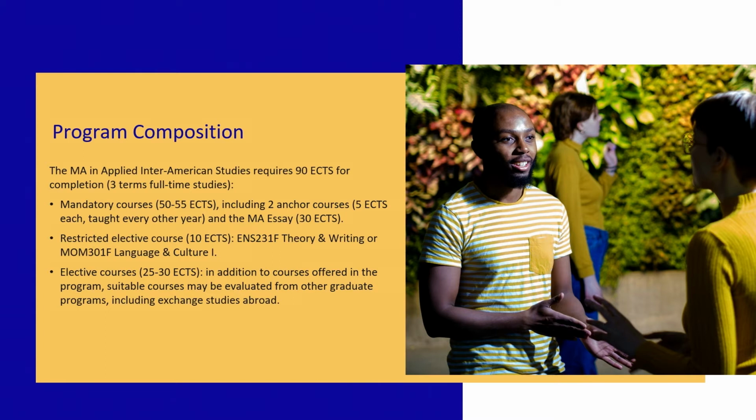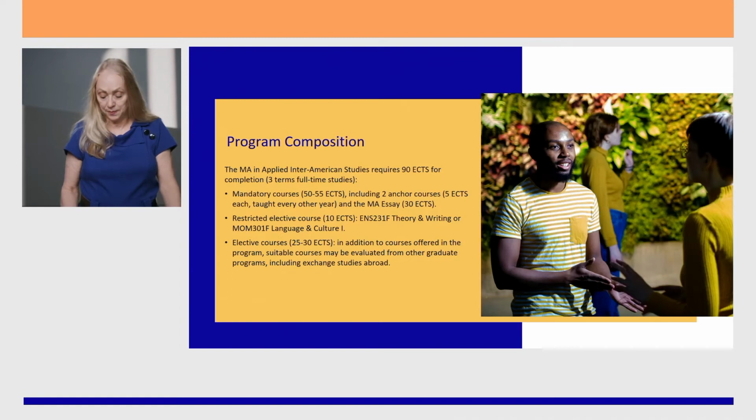There are elective courses for 25 to 30 credits. You can do them here in our program, or you can actually go abroad for 1 term or even for a whole winter as an exchange student. There are grants available for those who want to go and study abroad.